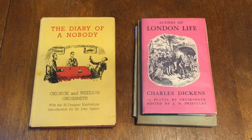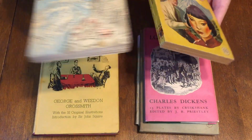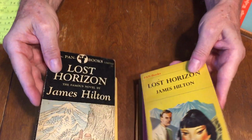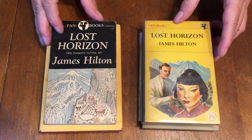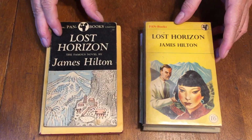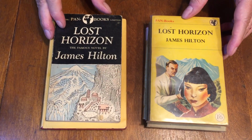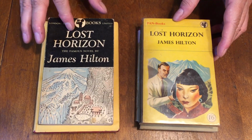That book I don't have, but I do have a couple of versions of number 2, which, strangely enough, is Pan book number 2, and it's got the number 2 on the bottom of the spine, from 1947. This is the 1947 edition of Lost Horizon, which was Pocket Book number 1 in the United States in 1939. In 1947, Pan book number 2 was Lost Horizon. And this is Lost Horizon from 1947.